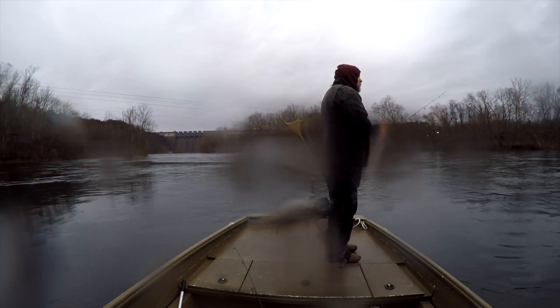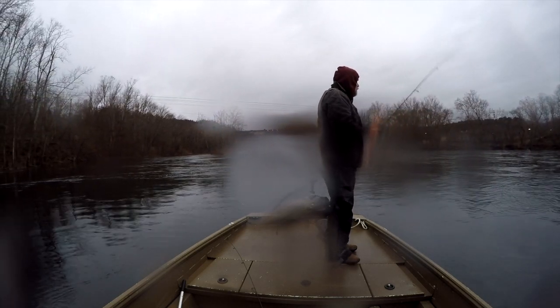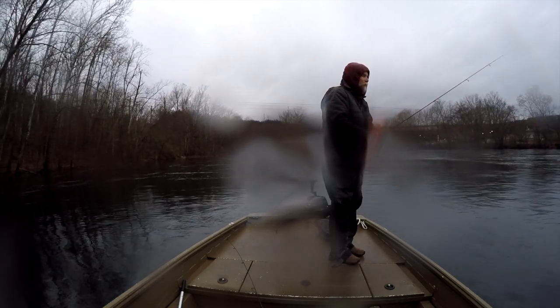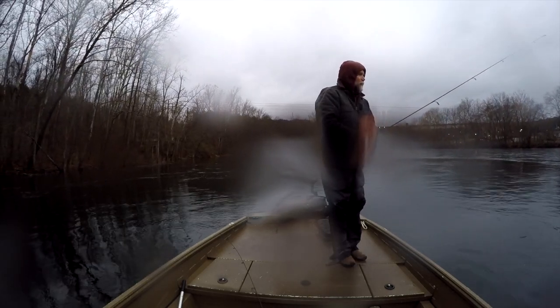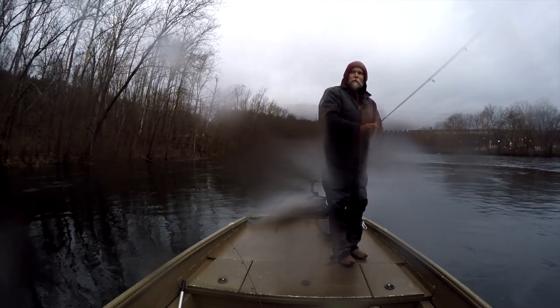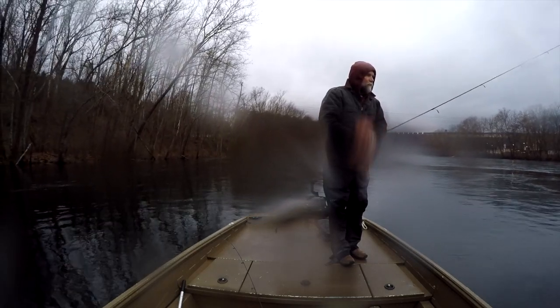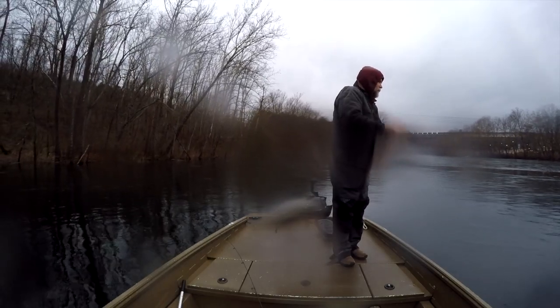I think it's starting to get dark on me. If there's a shad run, it's always best to get your jig down towards the bottom, but if there's a shad run, it doesn't make a lot of difference because a lot of the trout are, ooh, there's a fish. A lot of the trout are up close to surface eating shad that are coming through as well as down deep.